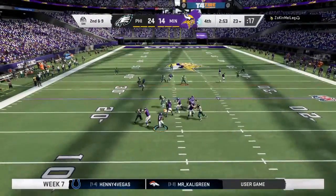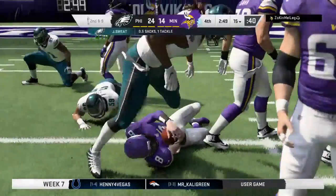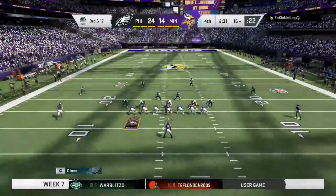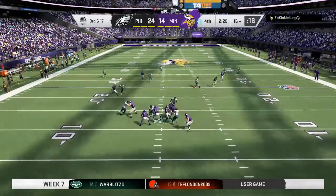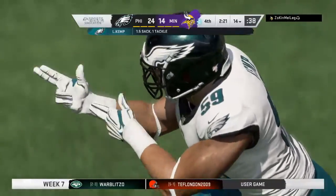To throw on 2nd down, Correa. Nowhere to escape, and he goes down. The Vikings on 3rd down. They've converted 3 out of 5 thus far. This is 3rd and 17. Back to throw. Correa. And the pressure gets to him again.